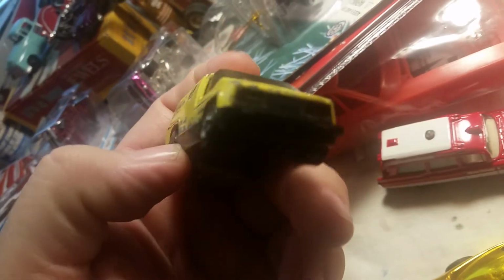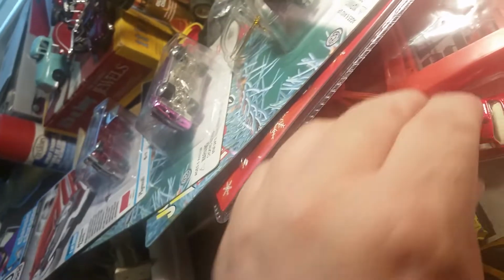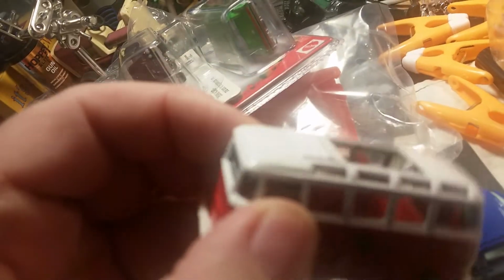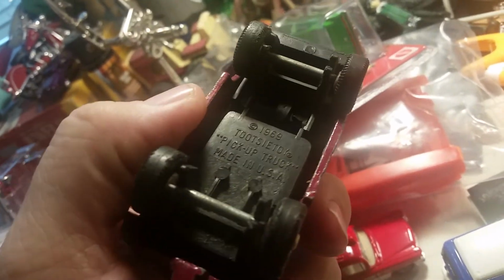So, got this little futuristic van of some sort. Those all come in a lot, well, except for the Volkswagen and the Ford. The little ambulance. A Volkswagen van. There's another one. Got these Tootsie Toys. This is a bigger one. It's metal with a plastic base under it.